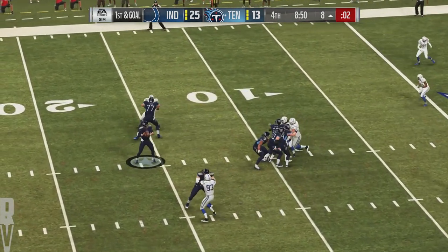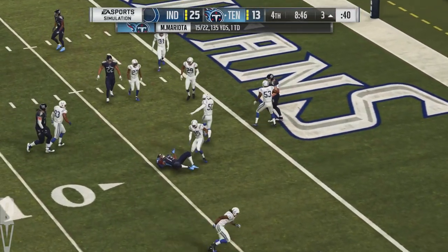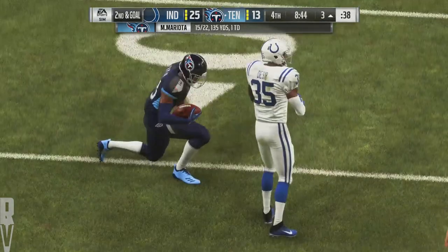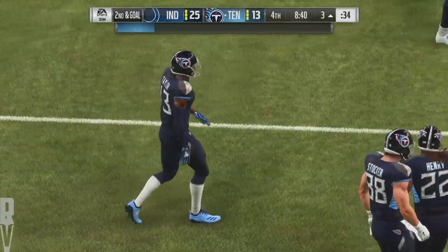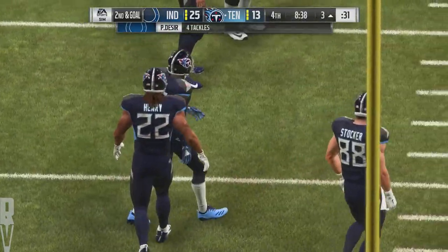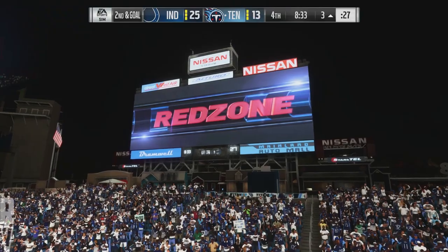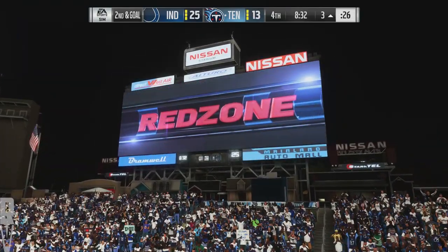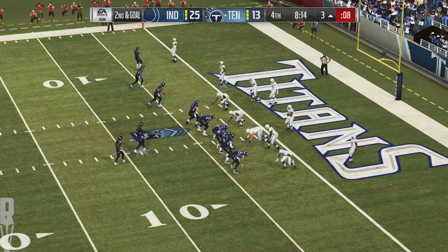Play fake to Henry. Now Mariota. His pass caught at the 4. He gets this down to the 3, but no further. Brought the great move out of the bag, but couldn't do a ton with it. Nice job defensively to hold him to 4, and now it's 2nd and goal. So the ball position now at the 3. Here's 2nd and goal.